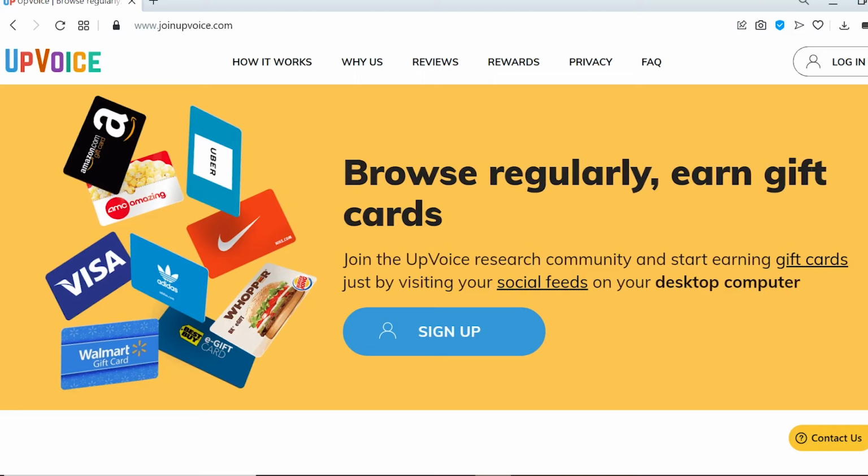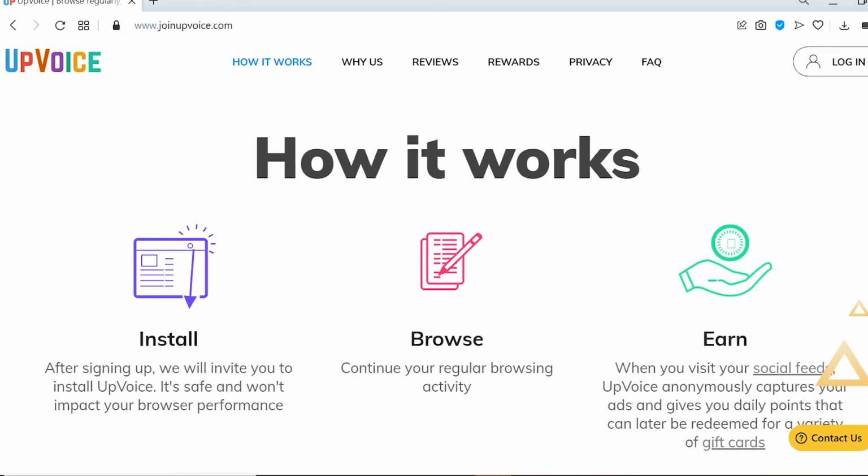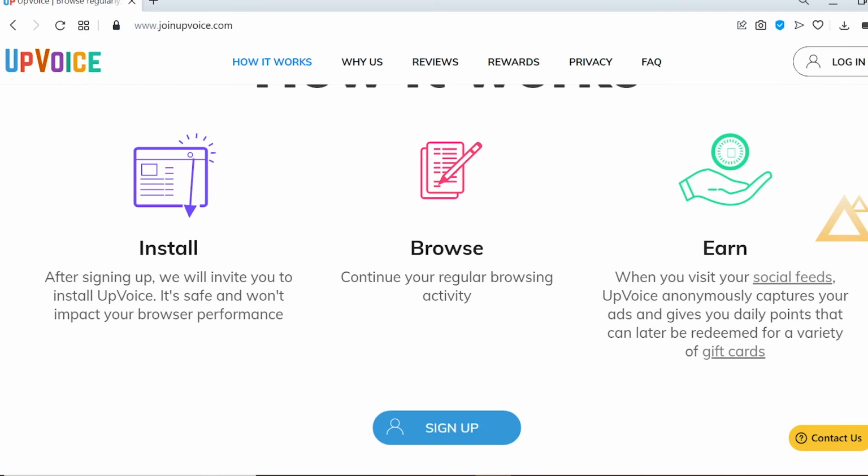So right here on this page, if you scroll down, as you can see right here, once you sign up, they will invite you to install UpVoice for free. As you can see, it is safe and it won't impact your browsing performance at all. So all you need to do is to click on the sign up button and go through the process, which is very easy to do, guys. Again, you can download this on your phone. You can download this on your laptop. So take advantage of this right now, guys. You basically do nothing, just browse and visit your regular social media and websites as usual, as you normally do, and you will be earning money.